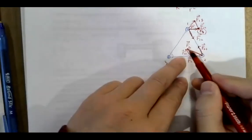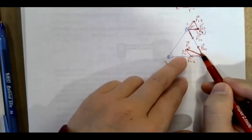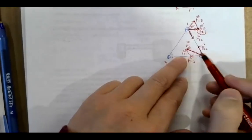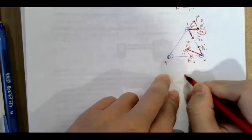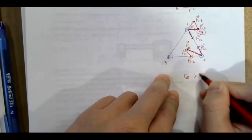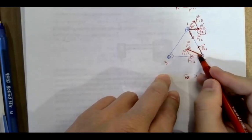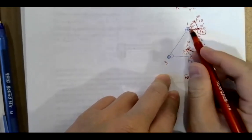Okay, now you can see this one is larger than this guy, right? The total force on 1 is the same as this guy. So you can see that F2 magnitude-wise should be greater than F1. Okay, you can see that already there, because this guy is longer than this. This is the same as that.